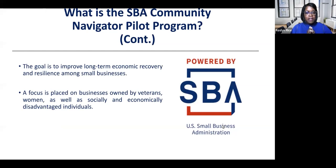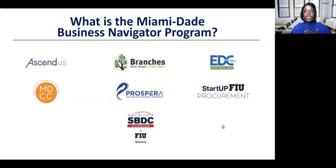The Navigator program has a focus on minority businesses. So whether you're a veteran, woman, you are economically disadvantaged, socially disadvantaged, physically disabled, this program is for you. It is a goal to improve long-term economic recovery and resilience for small businesses. So these are all of the different organizations that are a part of the Navigator program. And again, a wealth of information and support for you on your journey of entrepreneurship.